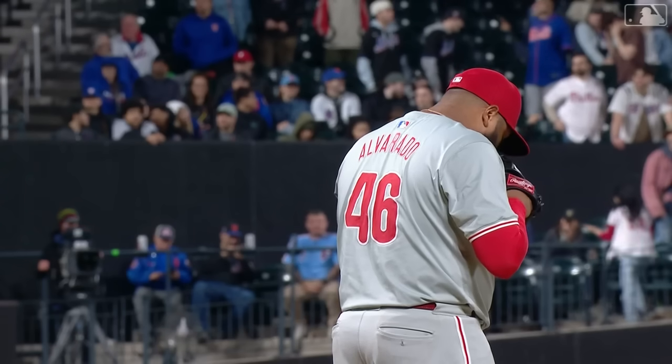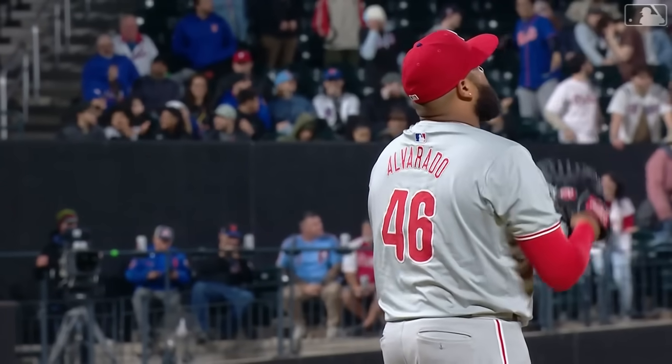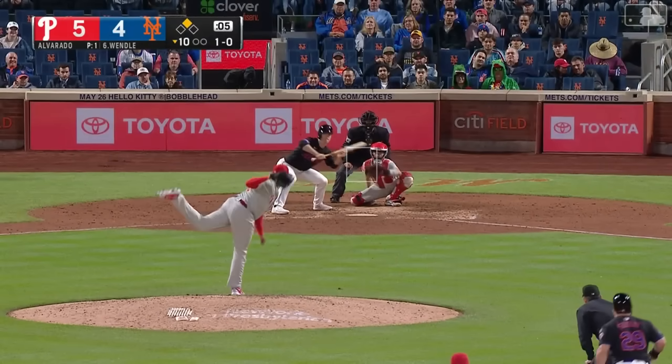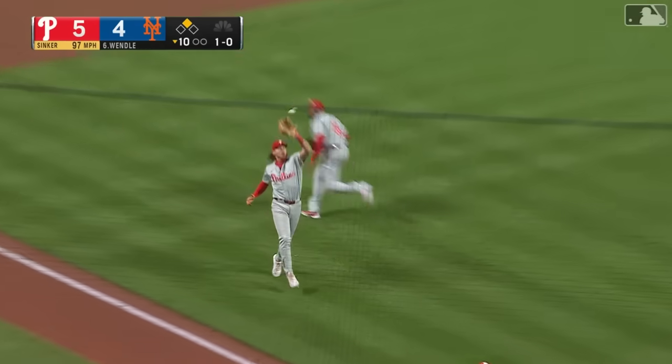The Mets are down by a run as they come to bat in the bottom of the 10th. And Jose Alvarado is being summoned from the bullpen to try to close this one out. Bunts it in the air out toward Bohm. Makes the grab. Wow. Big out.